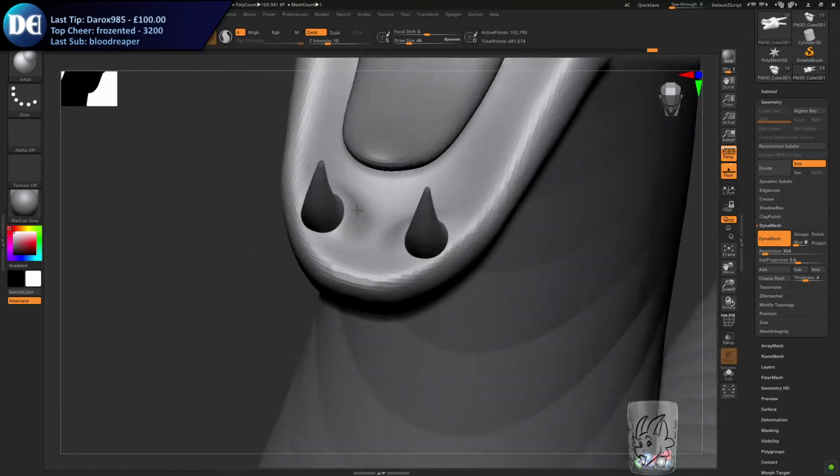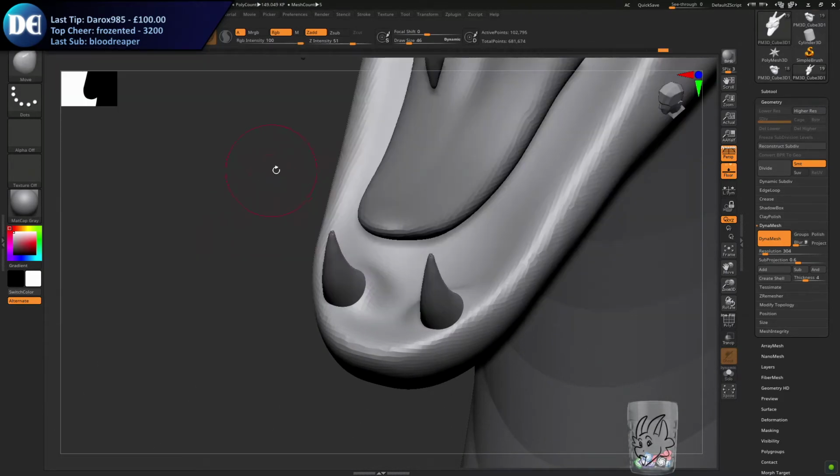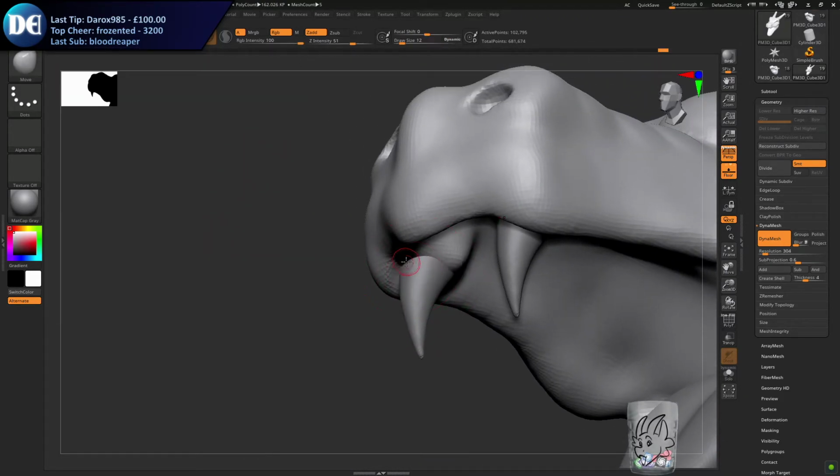I've really come to value the inflate tool a lot recently. I don't know why, I've just suddenly been using it for a lot of things and it works quite well.